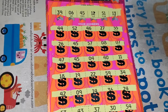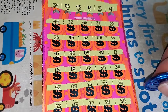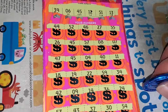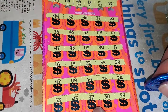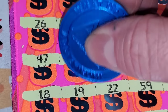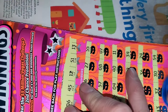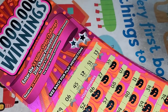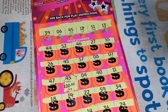45! We got a 45. Yeah. All right. We got a win. 6, 12, 13. 40, 39, 45, 51. All right, just that 45 for 20. Yeah, I'm not going to do it with 20s. Let's double check that. Woohoo! Nope, I missed something.